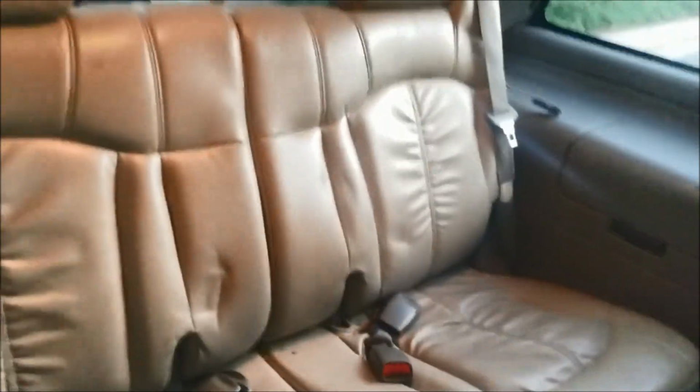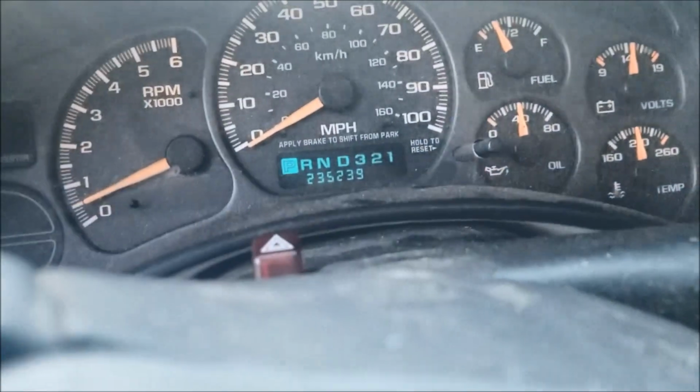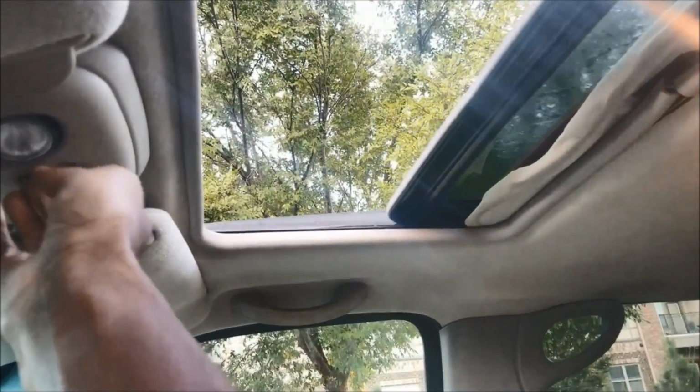As you see, I'm showing the interior and everything. It was third row seating. It had 235,000 miles on it, 5.3 Vortec. As you can see, Tahoe, nice and clean leather. Well, it could have been cleaned up a little bit more, but it was a decent, decent truck. It rode excellent, no overheating, no check engine light. As you can see right there, that's the 235. Sunroof, everything works. Sunroof works. It was a real nice truck.